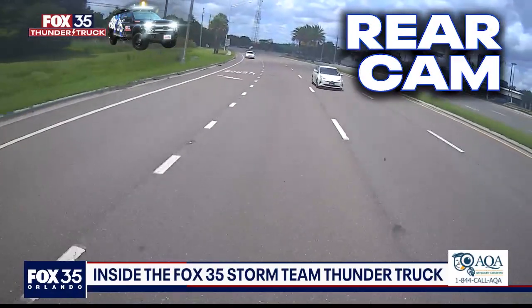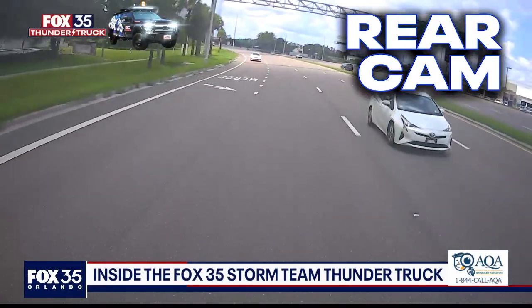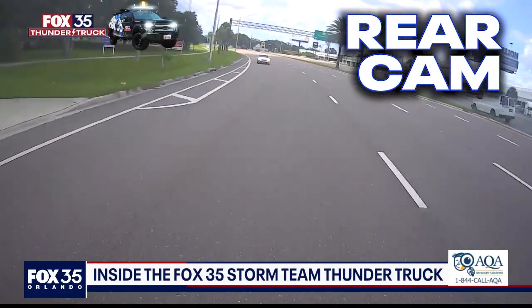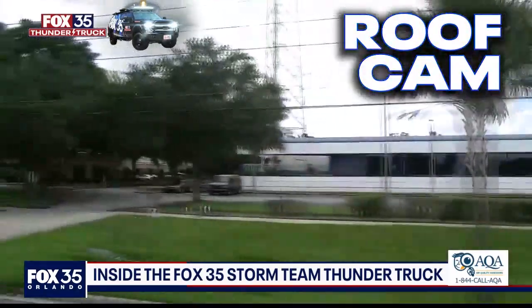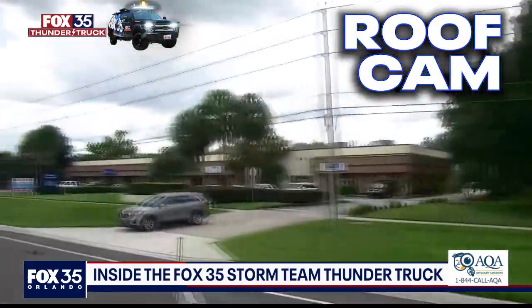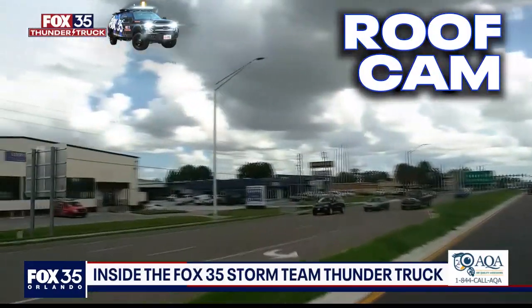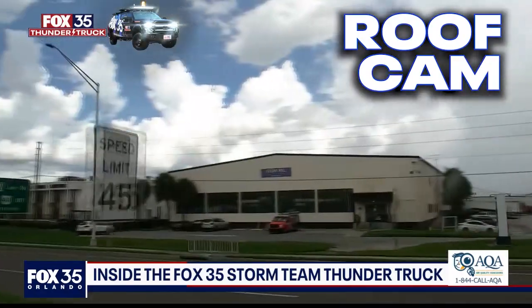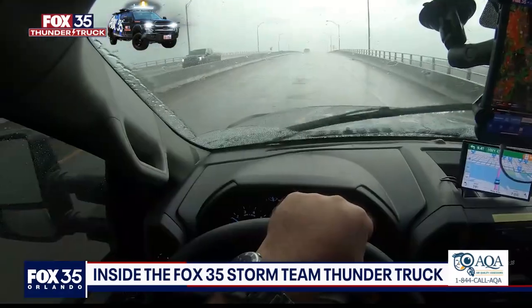So this is what the Thunder Truck is driving toward. This is a look out the back of the Thunder Truck. So really great to use for road conditions. You can see if the roads are wet or if there's ponding. It will help give you insight if you were planning on heading out the door. And the final camera is on the roof. We get a 360-degree view, and you can take a look at cloud conditions if there is any storms that are threatening your area. And then all the way in the back, you can see there is our satellite.